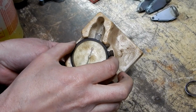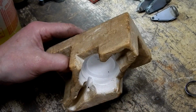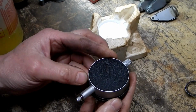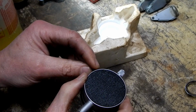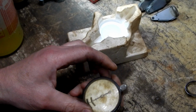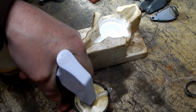Next up is this old indicator. By the looks of it, it's been sitting in this box for a long time. It's funny, it looks a lot like an early Starret by the looks of the frame. There's a dead spider on there, and some rust. But it's not branded Starret, I don't think.